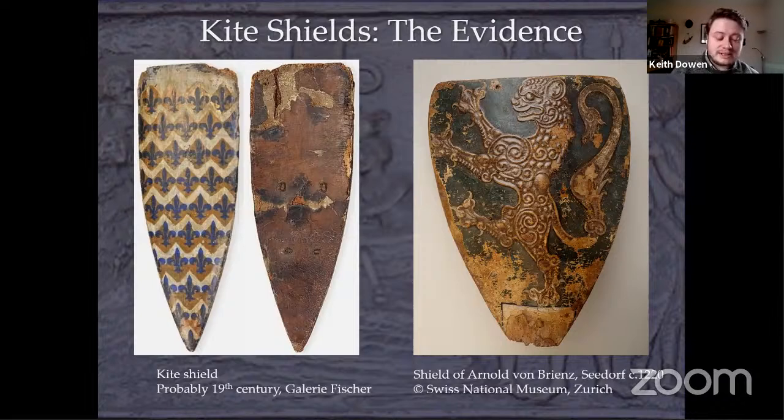On the right, you see the shield belonging to Arnold von Brienz, which is held in Switzerland. And until more detailed analysis done fairly recently, it used to be thought that the shield was actually an early medieval kite shield, which had been cut down and reused at a later date. However, some subsequent examination by Helmut Nickel and others proved that this was not the case, and actually the shield had always been in this form.